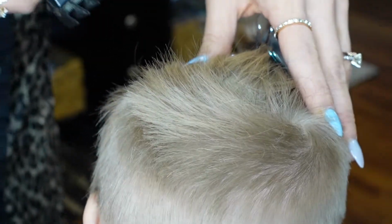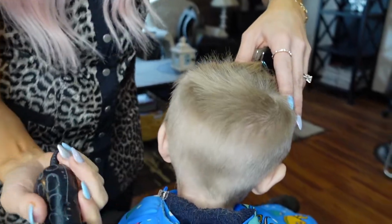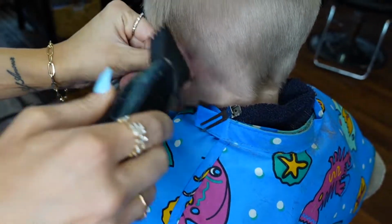As I'm doing this, I'm trying to shake the hairs out away from his head so that there's the least amount of hairs falling down on his neck here. Then you will hold the ear down like this.